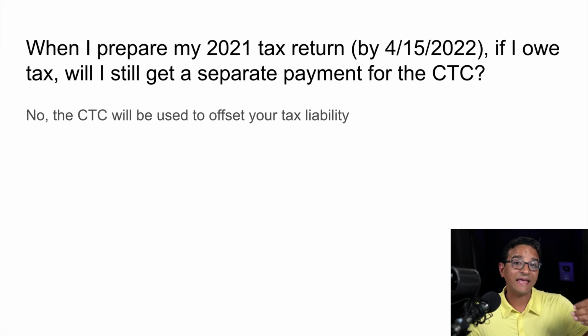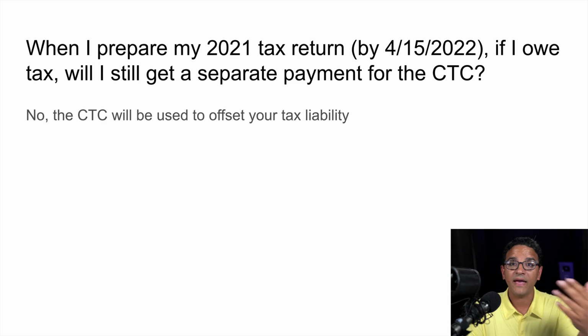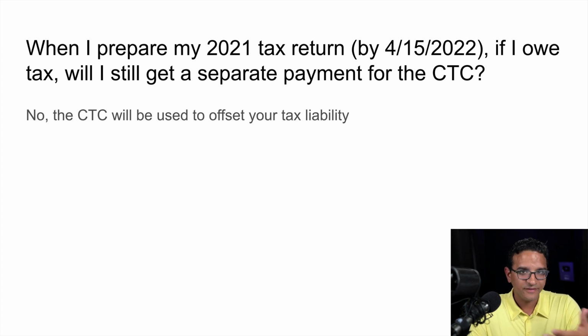So if you get that credit, it would be reduced against whatever your tax liability is. It's all part of the tax return calculation. If you use tax software, it does it for you automatically. If you use a CPA, if you use a professional tax preparer, they'll do it for you. They're not going to miss out. It's part of the regular mechanism.